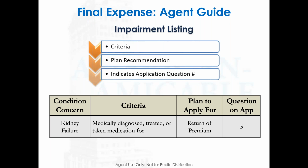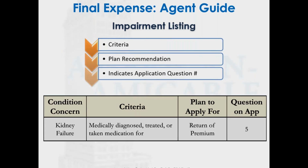It says if they've been diagnosed, treated, or take a medication for kidney failure, they're probably going to apply for our return of premium levels. That corresponds to question number 5 on the application. So the agent guide has 200 or so of these conditions listed that will help you direct and understand where the client is going to fall on our underwriting chart.